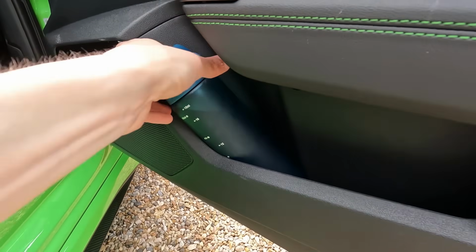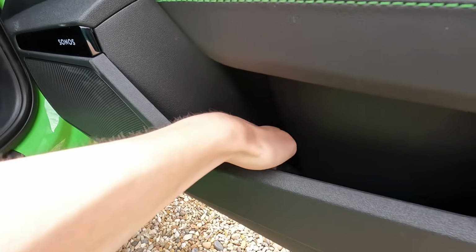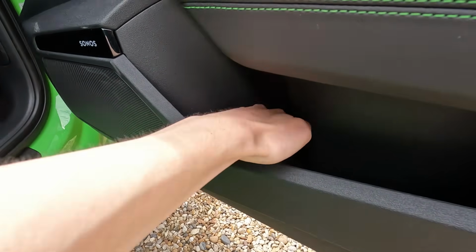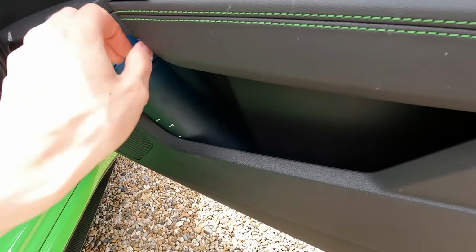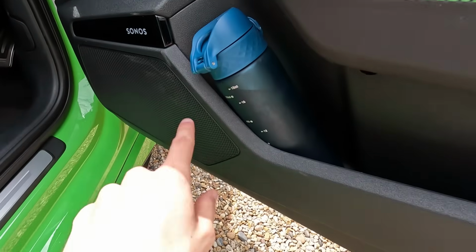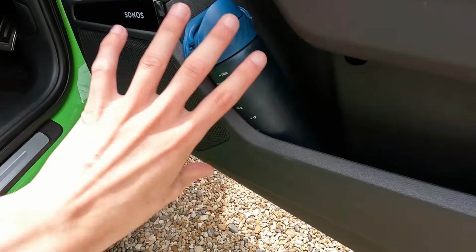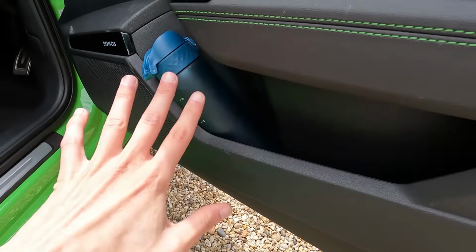The only thing I'm not too keen on, you can see my water bottle here. It's not felted. Now my Golf R, my Mark 7, is. I think that's just missing a trick. You know, for a £68,500 car, I think there should be some sort of sound deadening. But that said, the shape of the door, although you don't get as much in it because it's blocked out a little bit by the speaker, it hasn't rattled or vibrated.